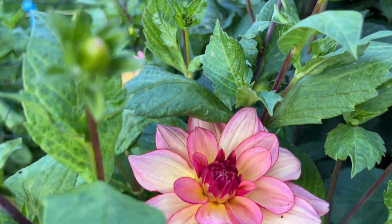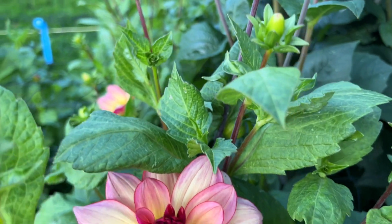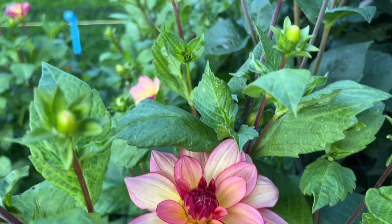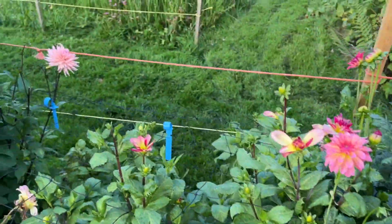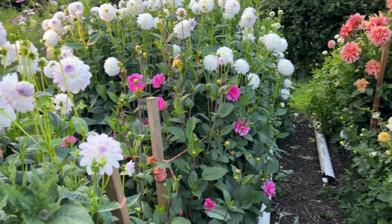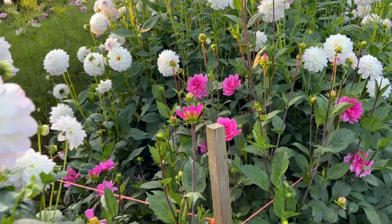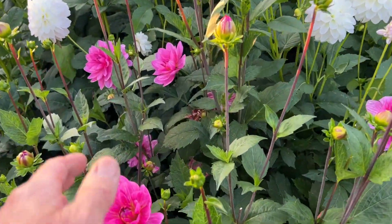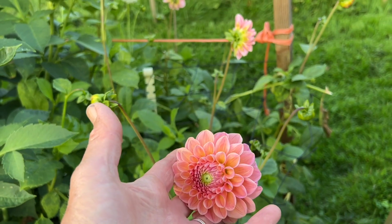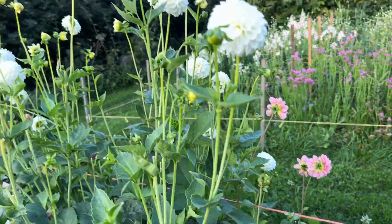A lovely, no, which one is this? Water lily one. Rawhide. I think that's Rawhide. Wizard of Oz. Or Evelyn. Evelyns are great to propagate from. Pink Anesta, really lovely bright pink colour. The Linda's Baby have been pretty good this year. They've been a bit crowded out.